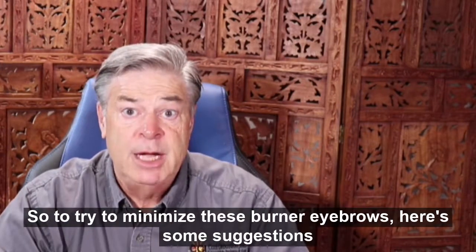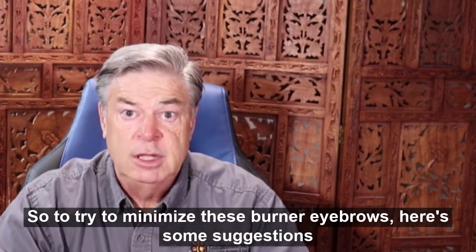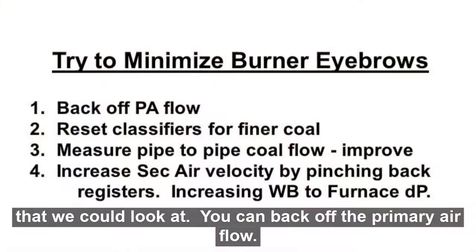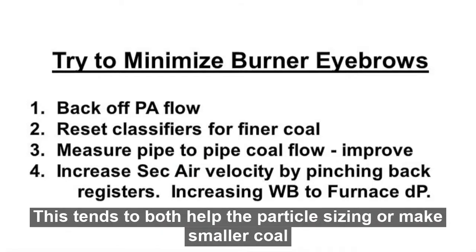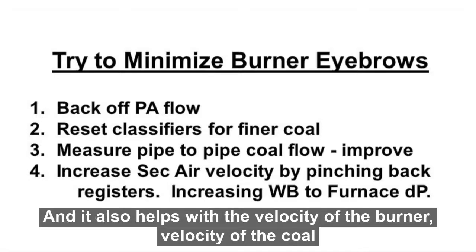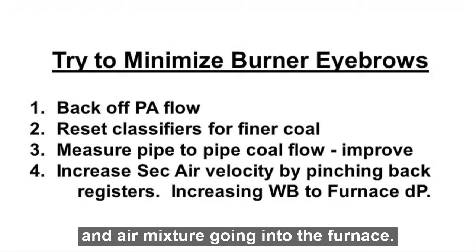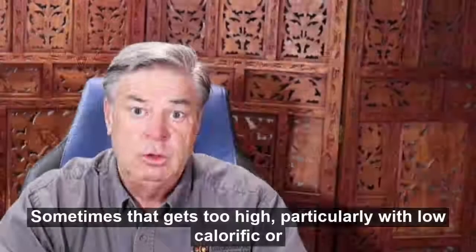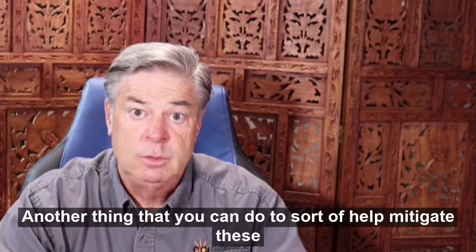So to try to minimize these burner eyebrows, here's some suggestions that we could look at. You can back off the primary airflow. This tends to both help the particle sizing, or make smaller coal particles and ash particles, and it also helps with the velocity of the coal and air mixture going into the furnace. Sometimes that gets too high, particularly with low calorific or low CV coal.